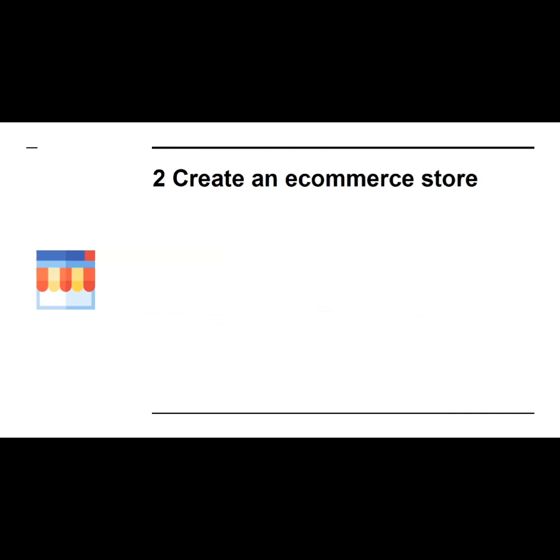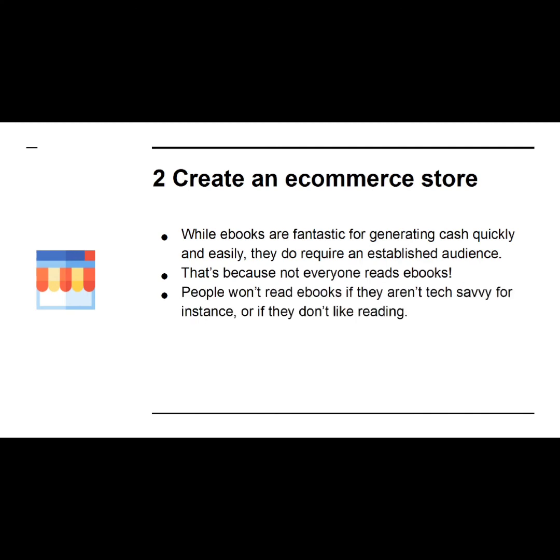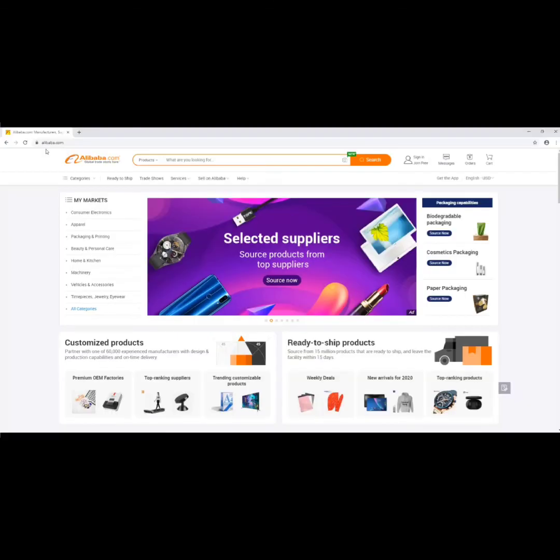2. Create an e-commerce store. While ebooks are fantastic for generating cash quickly and easily, they do require an established audience. That's because not everyone reads ebooks. People won't read ebooks if they aren't tech-savvy, for instance, or if they don't like reading. That's why physical products still sell more than digital products. It takes a little time investing in physical products, but sites like Alibaba make it easier than ever.